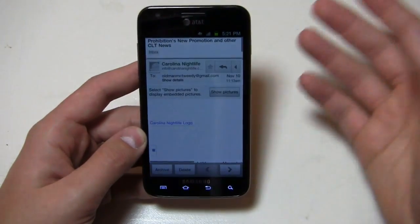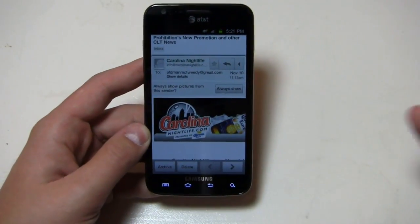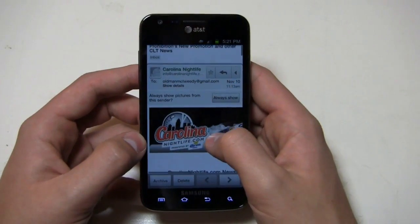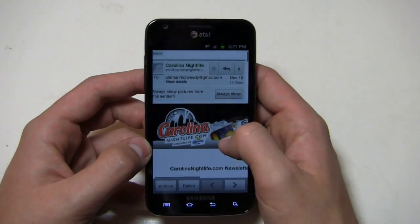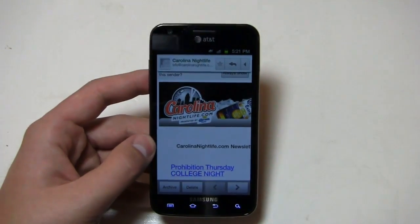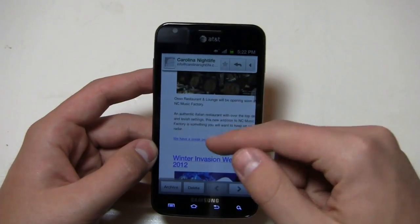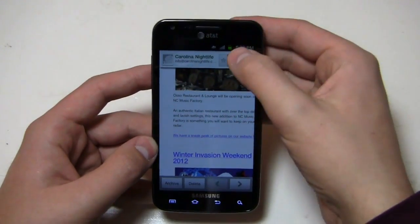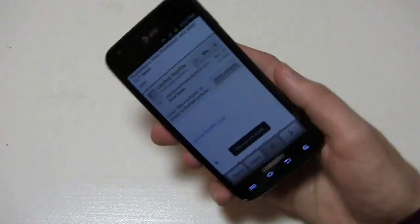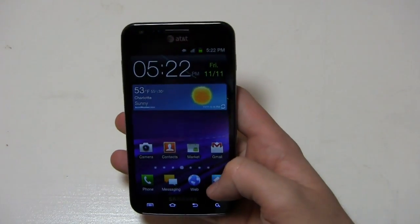So we're going to see Carolina Nightlife, for example, because the Quick Brown Fox is coming into town. And I'm going to take him out for a couple beers and really show him what we do here in Charlotte. So Prohibition's new promotion and other Charlotte news. You can see when I go down like that, the header stays at the top, so I can easily click reply, I can easily hit forward, and always do it from wherever I'm at in the email. So if I'm ready to respond right now, all I have to do is hit reply, and I can go ahead and send that email back to Carolina Nightlife. So pretty quick and pretty easy, and again, transition effects are nice and fast on this device.